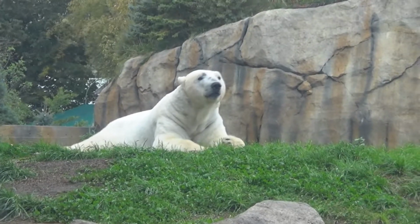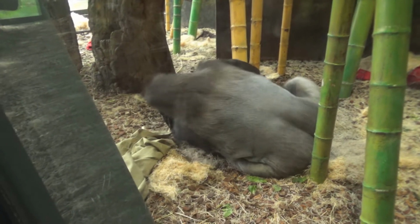Second one probably be the polar bear. Polar bear was pretty interesting to see. He looked like he was just relaxing. I would have liked to have seen the rhinoceroses, rhinoceri. I don't know what the plural form of rhinoceros would be. I would have liked to have seen those maybe in the warmer weather, though they have those. But like I said, this definitely isn't my last time coming to the zoo.